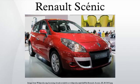Scénic III. The Scénic III was released in July 2009, while the 7-seater Grand version was released in May 2009. Like the previous Scénic, there is also a 7-seater compact MPV Grand Scénic. Renault also offers the Grand Scénic as a 5-seater in selected countries, while in other countries only the 7-seater is available.